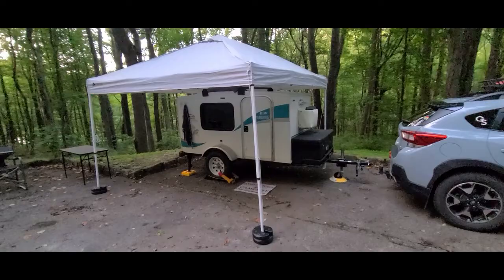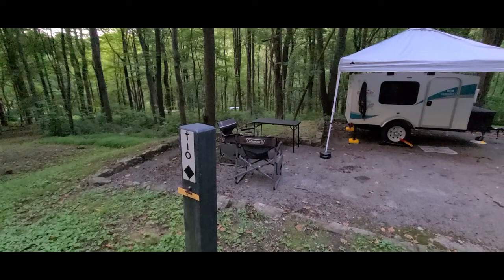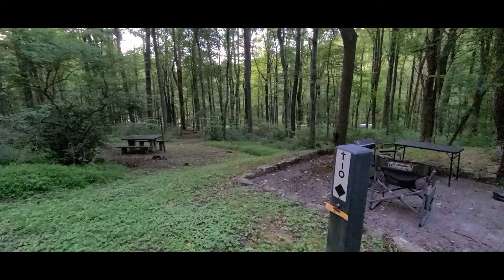This is our campsite for the evening. Pretty small, but it'll do. We went ahead and got it for two nights, so we're just gonna leave the camper here. Site T10. Nice little picnic table and lantern post down there too.